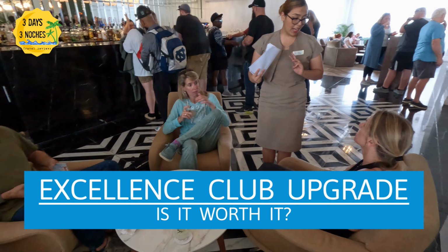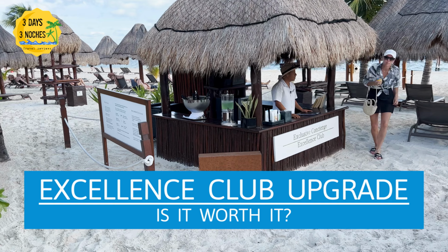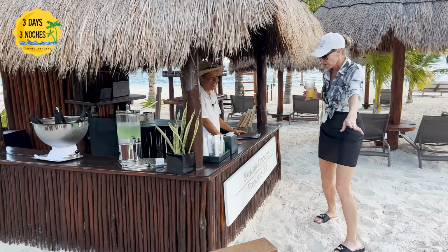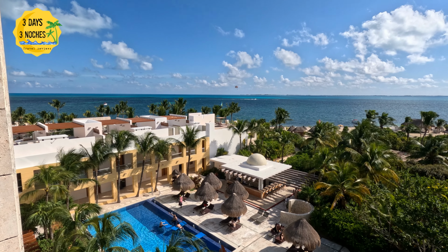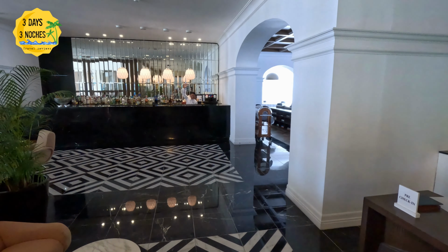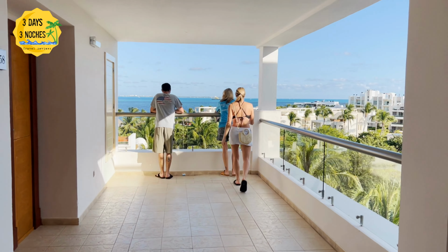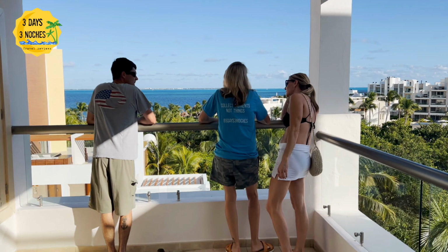People want to know if they should upgrade to the Excellence Club like we did. So with the upgrade, one of the first things you get is access to all the club level areas. That includes the club level on the beach. Also, they have a separate pool and bar off to the side. And then on the third floor, they have an Excellence Club lounge and separate restaurant as well. We stayed for 3 nights, and the additional cost to upgrade, I think, was between $800 to $1,000 for the entire 3 nights.